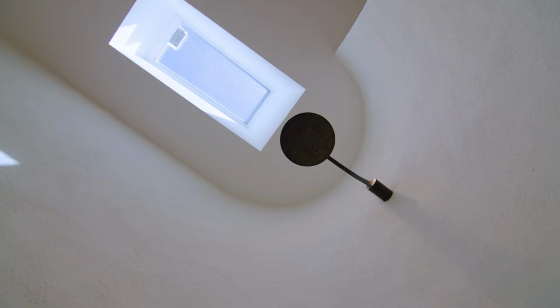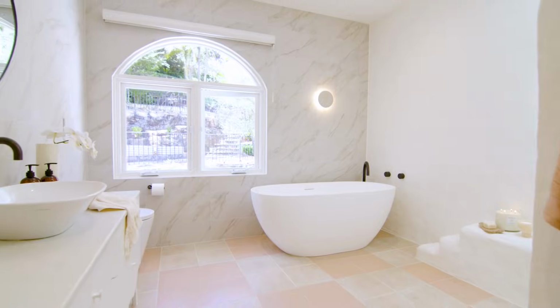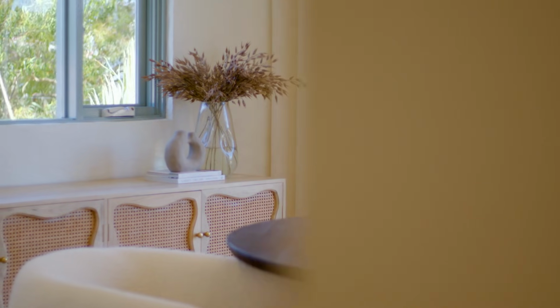And a skylight over the shower. The girls are so lucky to have that. It's just so lovely, natural light. And then also on that level, we've got the fourth bedroom, which is a study.